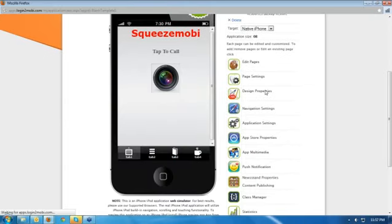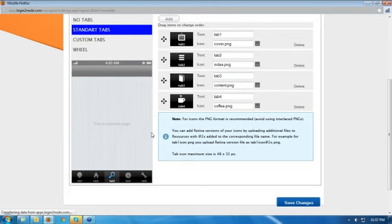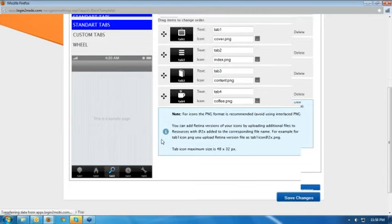Okay, and let's just wait. I think it's still loading. So we're going to the navigation menu. Okay, there. So these are the different tabs.